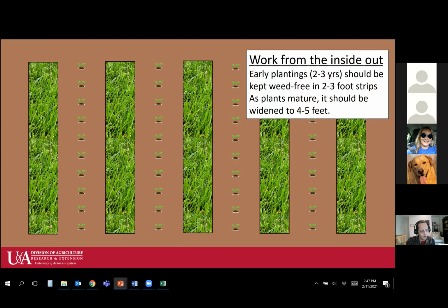So in our early plantings, we're going to want to keep weeds out for the first 2 to 3 years. We're going to want to keep it weed free in 2 to 3 foot strips. And then as the plants mature, maybe you need to widen that strip to be about 4 to 5 feet wide, that you want to keep those weeds back.